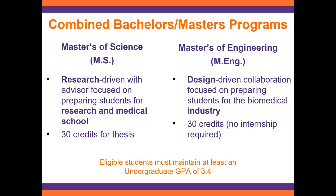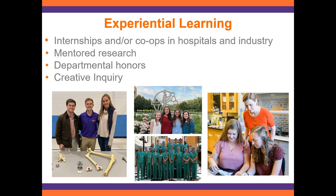What's really great about the combined bachelor's and master's program is that if you have a 3.4 undergraduate GPA, then you do not need to take the GRE or apply into the program. You can just sign a non-binding document indicating that you might want to stay for the program and you're enrolled. These programs are expedited because you'll take a few courses during undergraduate at the graduate level to reduce the amount of courses needed to take in your master's year.